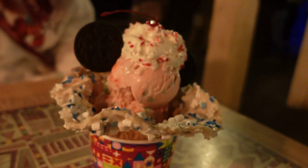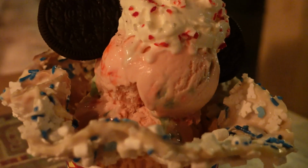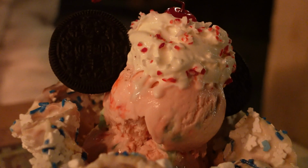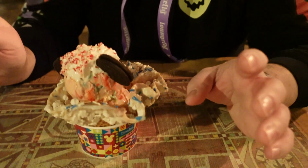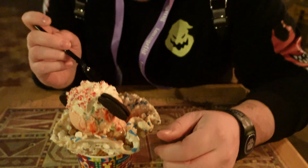Here we have the Peppermint Holiday Sundae. 2 scoops of peppermint ice cream, whipped cream, crushed peppermint, and chocolate cream cookies. Oh, it's so soft. I'm gonna keep it simple. It's perfect. 10s across the board. Wow. You really can't get better than this. I haven't even tried the little waffle bowl part that looks freaking adorable.